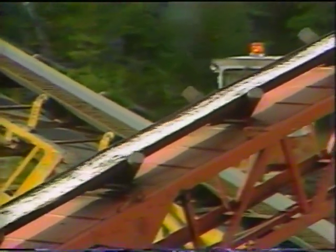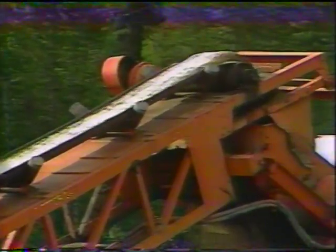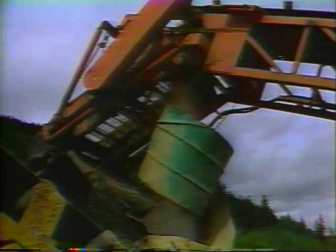The mixture of salt and aggregate is fed by conveyor into the screening plant, where it passes through a series of screens of varying sizes. Aggregate particles that are too large will be discarded from the final mix.